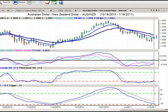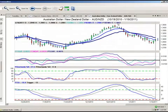Now, the triple EMA crossover is still to the downside, but like I said, our shorter term indicators are warning us that this is getting ready to push higher. So we want to watch this 130.52 area. Once we get above that, it should move towards that 131 area. But again, we're looking for a minor pullback, probably towards the 129.50, 129.60 area, and we're going to use that to get into our buy positions.